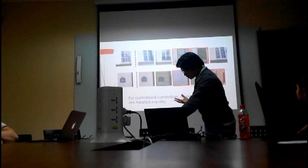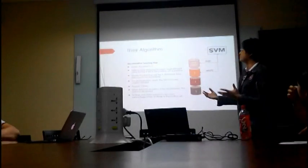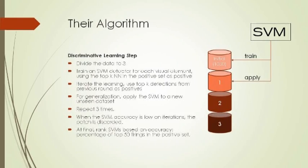So they tried to use a classification scheme everyone is familiar with, I think, SVM. They divided the data into parts, taking the initial candidates, that's actually 4 parts of the data. So 1, 2, 3. This is the initial 1,000 candidate clusters. They train the SVM to recognize the 1,000 here, and they apply it on the new unseen data. Then they get the top k nearest neighbors in the positive set as the positive. They iterate the learning.